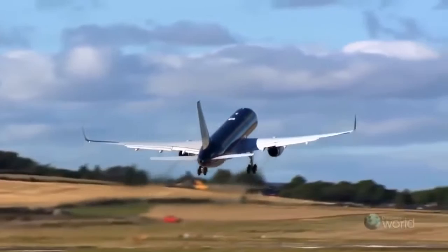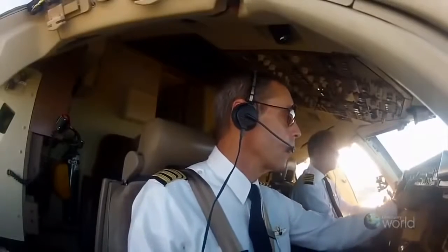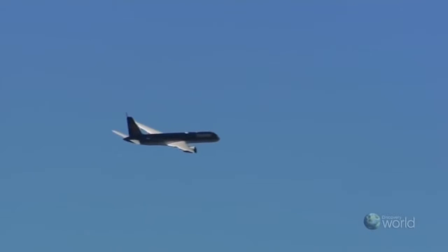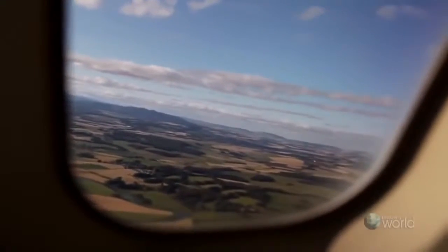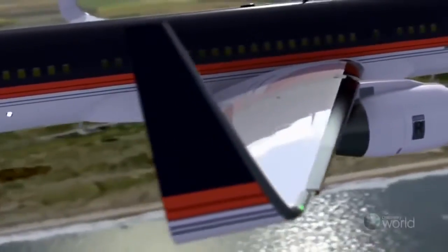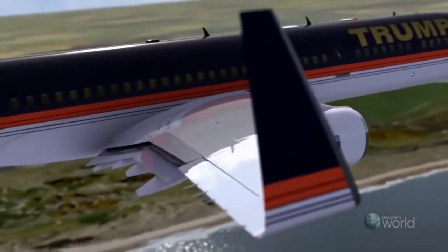Positive rate, you're up. Heading select. The 757's main purpose is to fly high and fast, not low and slow. To give him more lift while descending and slowing down, John extends the slats at the front of the wing while also lowering the flaps at the back. It's called dirtying up the wing.